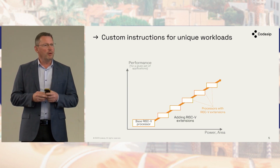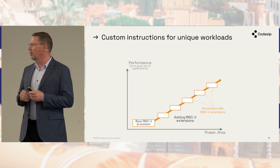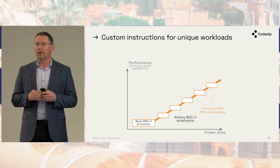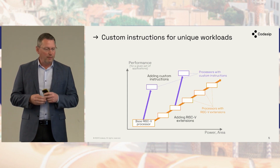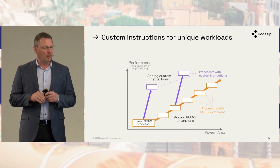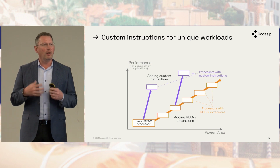So for instance, what if I'm doing an AI algorithm, and I know that there's a certain set of instructions in there that would really give me a value that no one else could get, either performance or area or power. I can extend this by adding custom instructions that implement those specific parts of my algorithm to give me an unfair advantage.